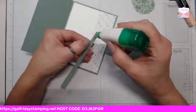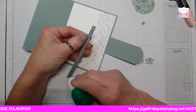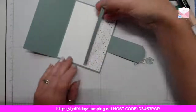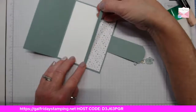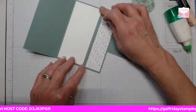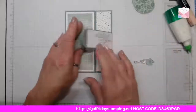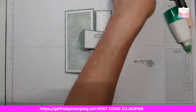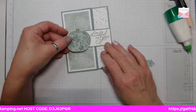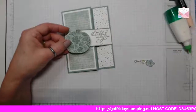Okay, and I'm just going to run some glue, and the only reason I'm doing this is to cover up that raw edge between the designer series paper and the basic white. We can close this up. Now we're going to take our little pumpkin, and he's a little darker than the one I did originally, and we're going to pop him up.